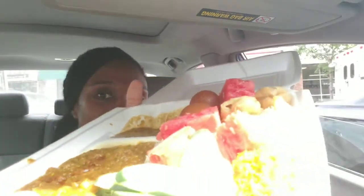I have some, I don't even know the name of this stuff, but I'm so hungry. I'm going to just eat some food and you can eat with me. It's the Indian restaurant, Bollywood Grill. And let's get started. So I was so super hungry. This is an eggplant dish. I'll put the names up when the video's over.